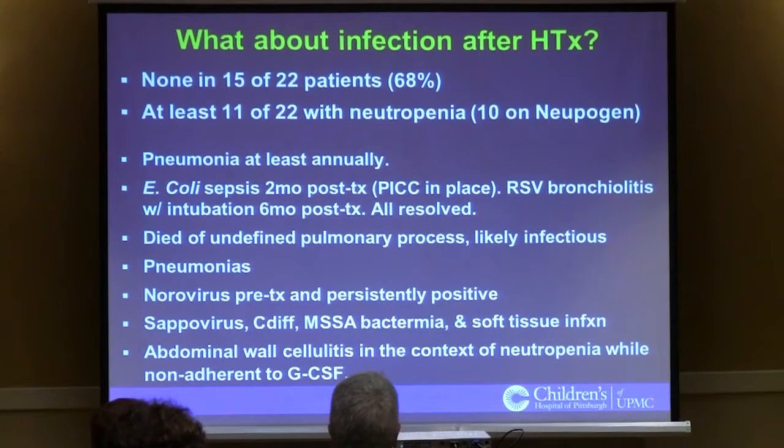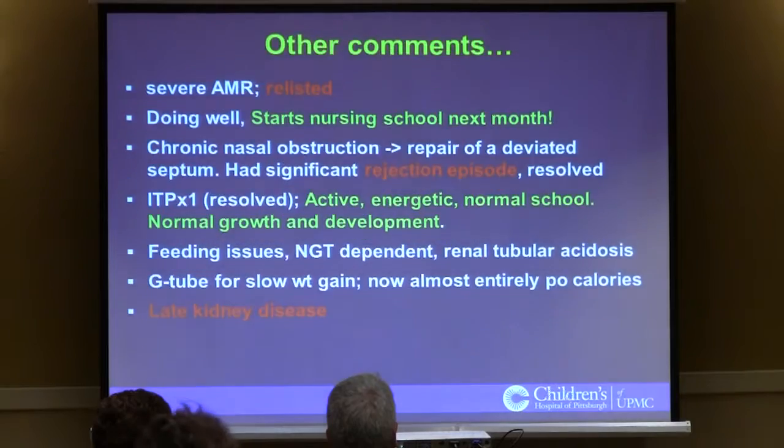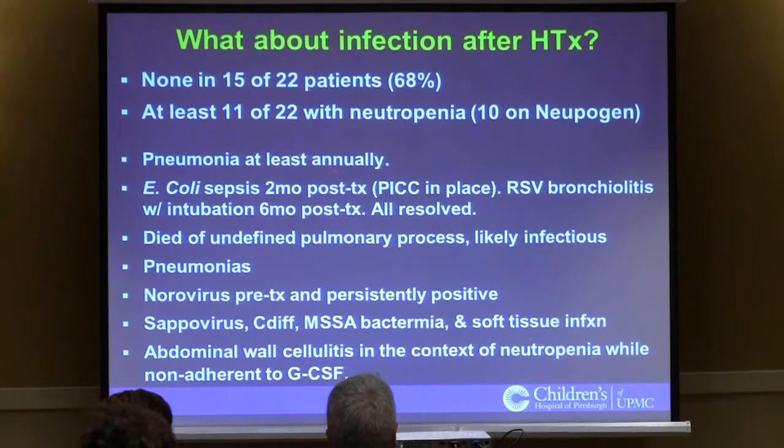So a couple of comments about infection. I asked people just also for comments. You never know what you'll get back. And so, I heard one patient with pneumonia at least annually, one person with a sepsis event when they had an IV in place after transplant, and a baby who had a respiratory infection with bronchiolitis. These things resolved. And so these are, yes, they happen.